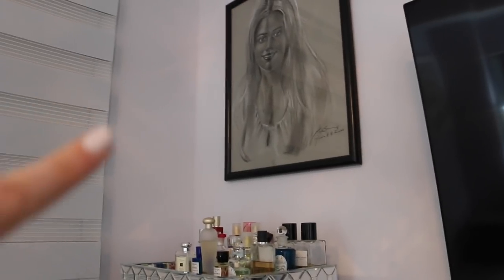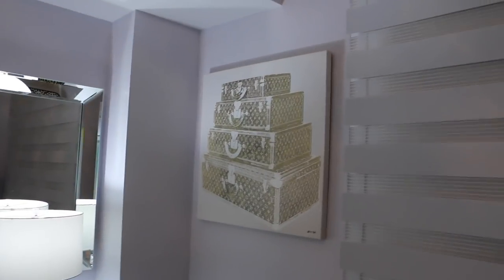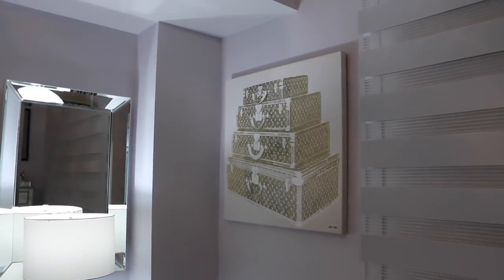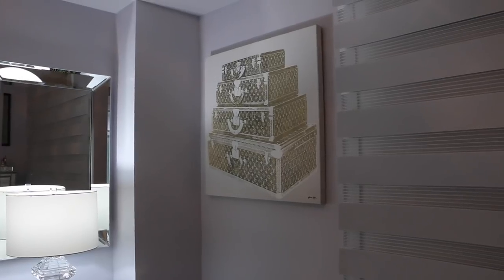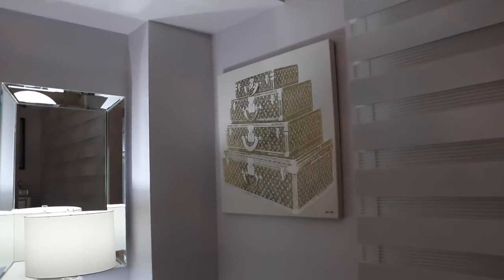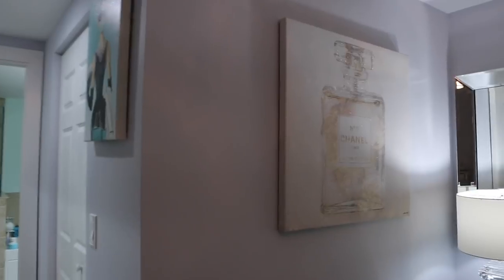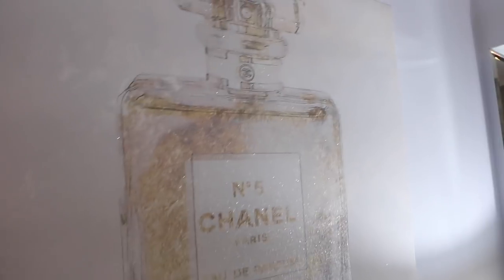And this is the painting that was in my bedroom. That is from when I studied abroad in Paris. You guys have seen that before. I got this painting right here at Z Gallery. It's also from Oliver Gall, just like I have in the living room, the same painter. And I just love the chest from Louis Vuitton. And then on this side, I have a Chanel perfume bottle, which is also from Oliver Gall. And I also got this at Z Gallery.